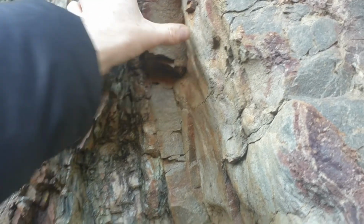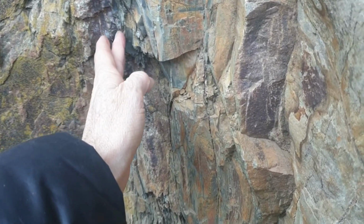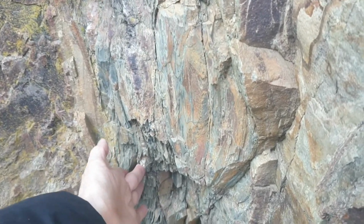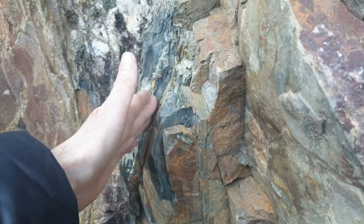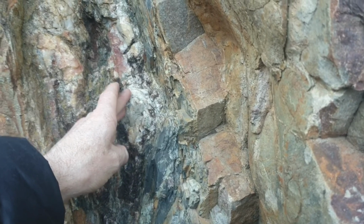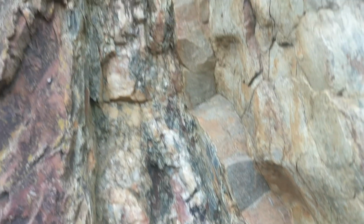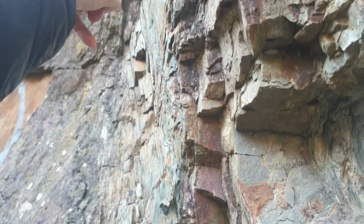Got thick banding there of sandstone, and you can see it actually goes all the way down. So you still got some quartz going down here. Got some here, but this is probably caused by when the water came up and deposited these quartz. So that's a very interesting geological structure, and you can see it actually goes up into there.